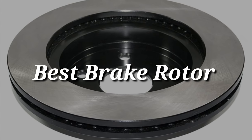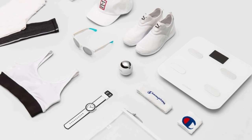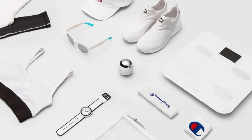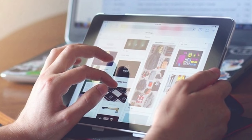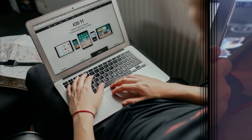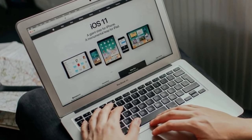I'm going to review the best brake rotor in the market for this year. All over this video, our focus will be on finding the best of the best product. And from a list of the best products available in the current market, we have picked these products as the most spectacular. We are certain you won't be disappointed after watching this video.